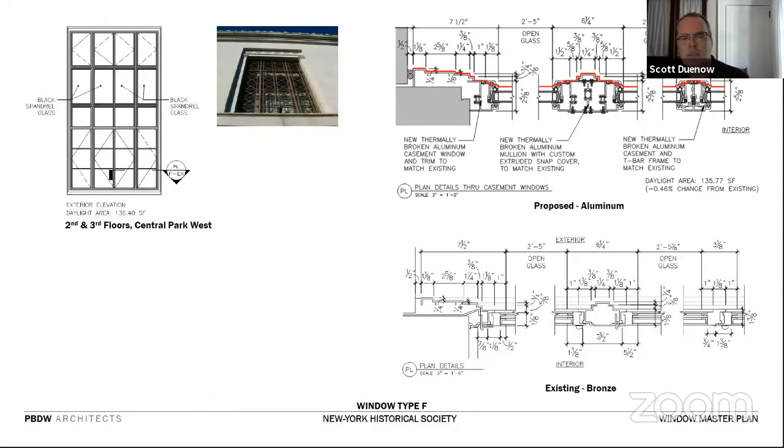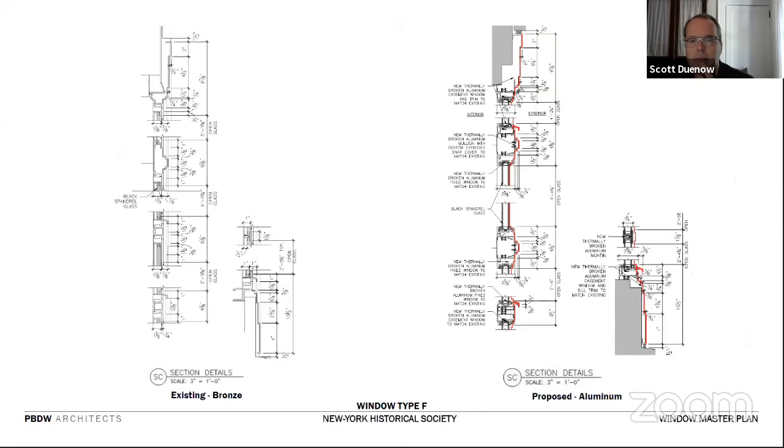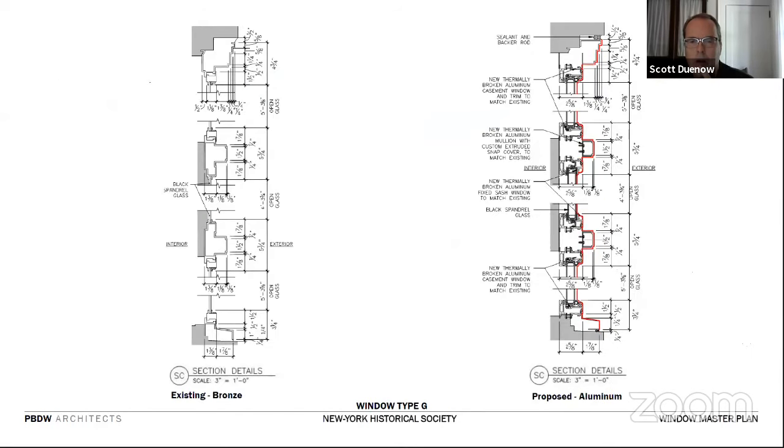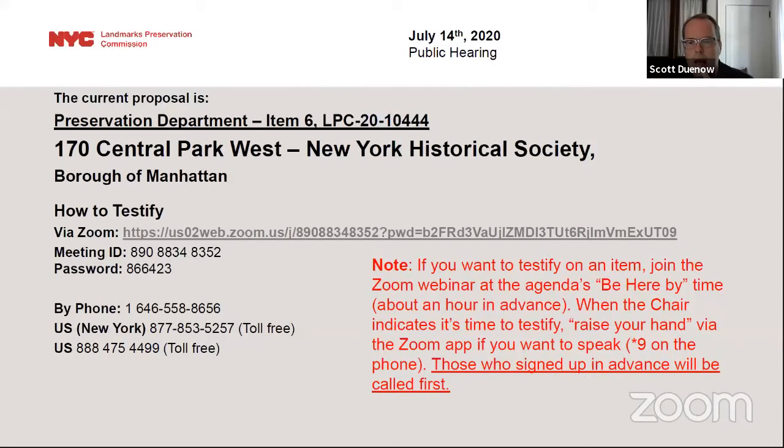These are the big windows on Central Park West, which are also behind the grills and match closely the existing. And the most dominant window type are these on 76th and 77th on the upper floors. And again, we're able to achieve a good match to the existing windows. We went through all of the other window types and have similar analysis done for them as well, but they're secondary in nature, so we were not going to go through those with you today.